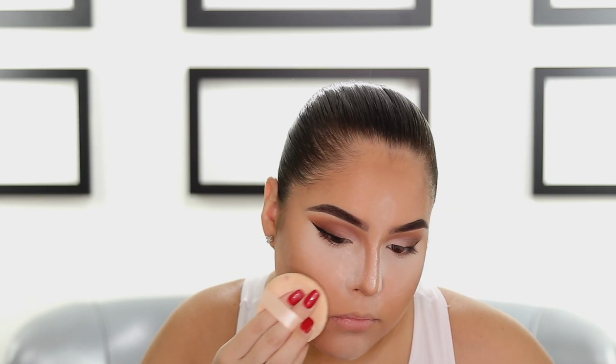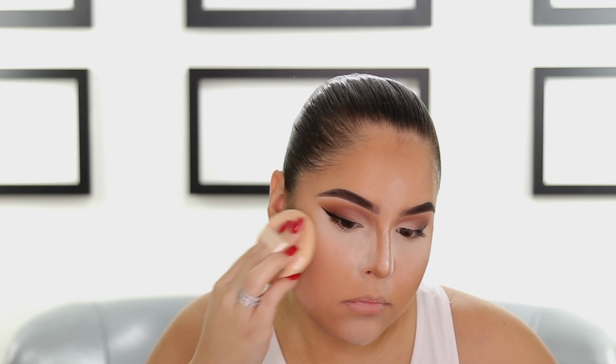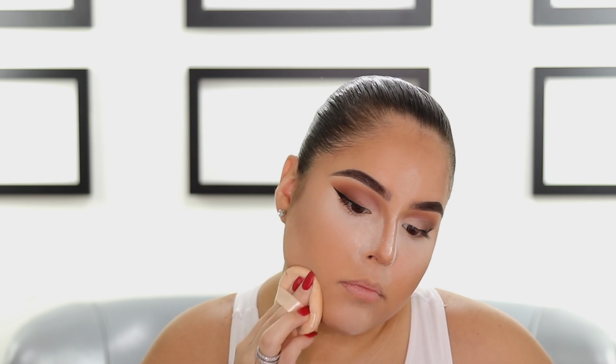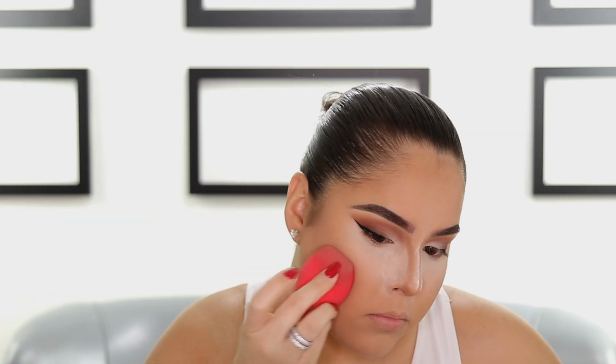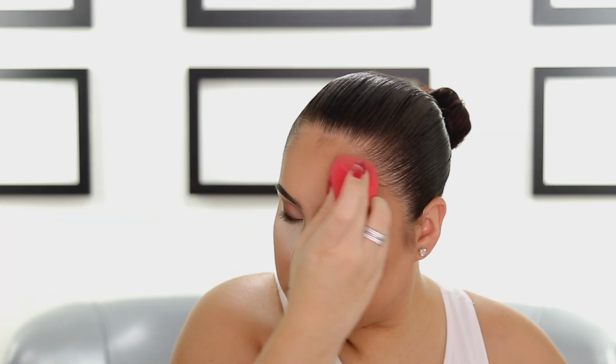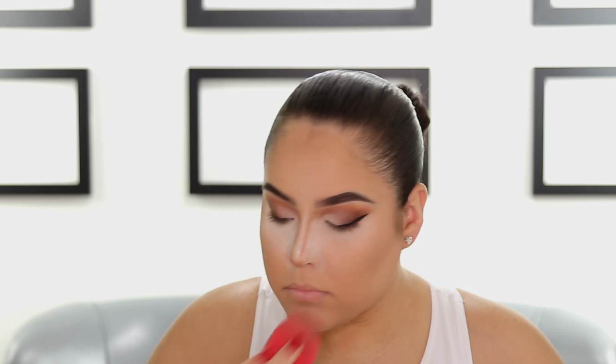This is the setting powder by Urban Decay, and I'm taking a big puff and pressing this into the skin to mattify our skin, set our foundation and contour, and make everything really nice and pretty. And I like to go back in with my damp beauty sponge and run that over the whole entire face just to make sure that the powder is not too powdery, and that damp sponge is going to soak everything up and bring some moisture back into the skin.